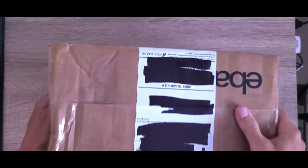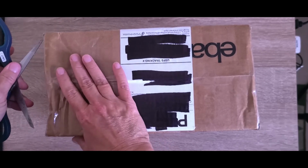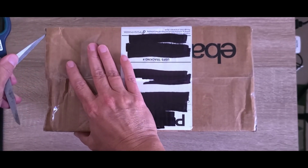I don't need the 150. I am going to be very happy with what I have, and it came. So I have it. I want to open it, and let's take a look at a Poshmark used pencil set.